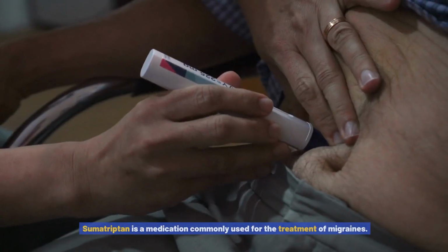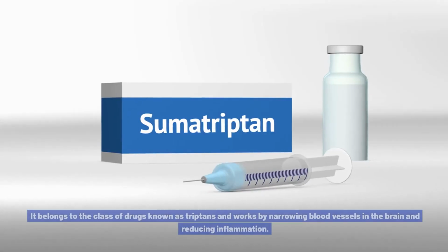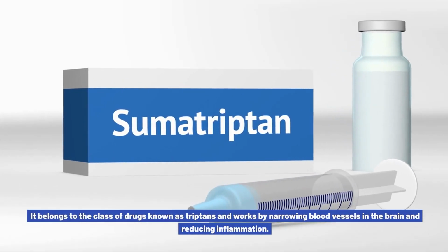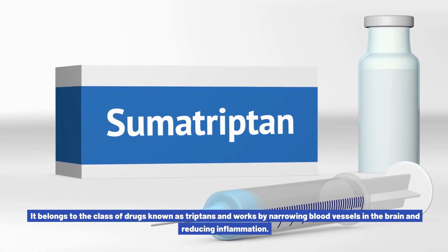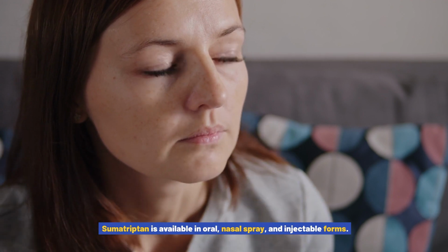Sumatriptan. Sumatriptan is a medication commonly used for the treatment of migraines. It belongs to the class of drugs known as triptans and works by narrowing blood vessels in the brain and reducing inflammation. Sumatriptan is available in oral, nasal spray, and injectable forms.